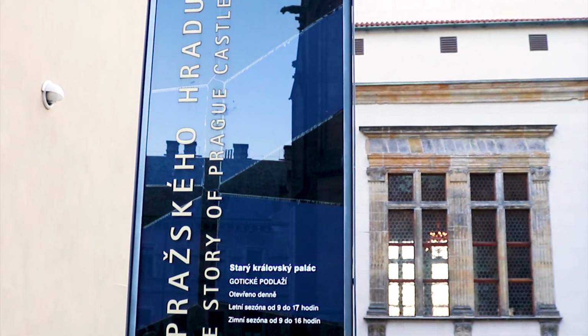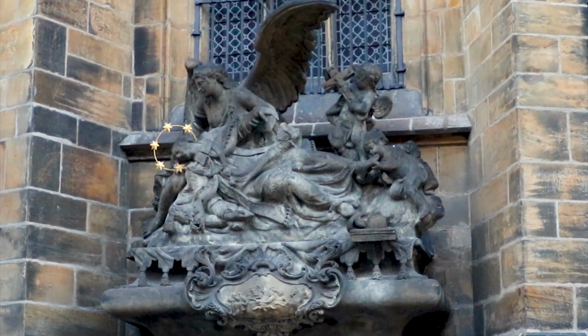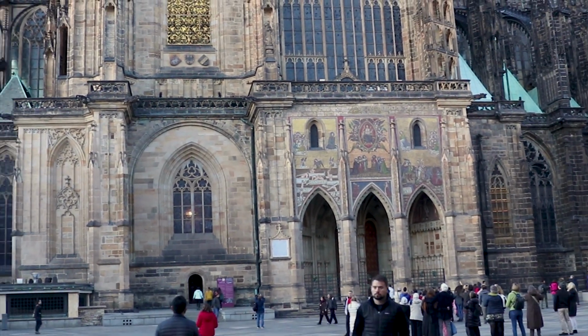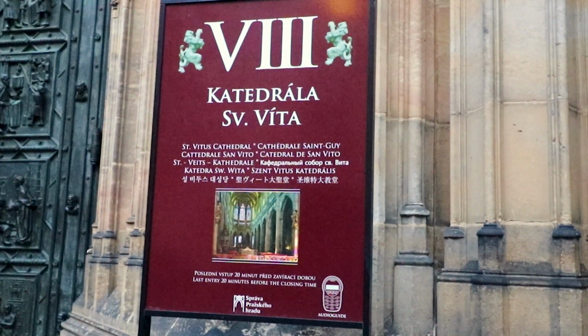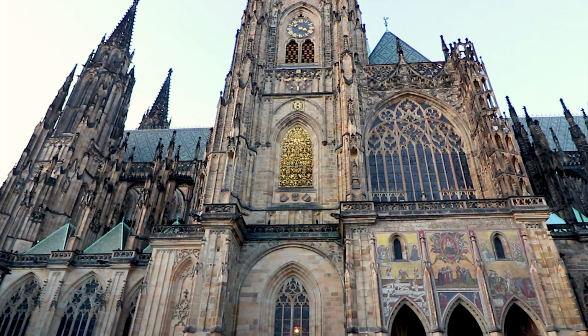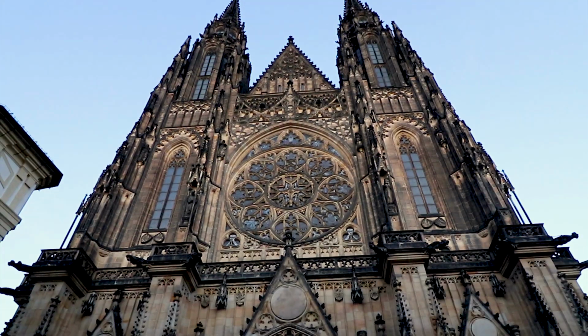Now it's time to head over to another section of the Prague Castle, where we will enter the largest cathedral in all of the Czech Republic, St. Peters Cathedral. This prominent piece of Gothic architecture contains the tombs of many Bohemian kings and Holy Roman emperors, so it's no surprise that tourists from all over the world come to marvel at its magnificence.